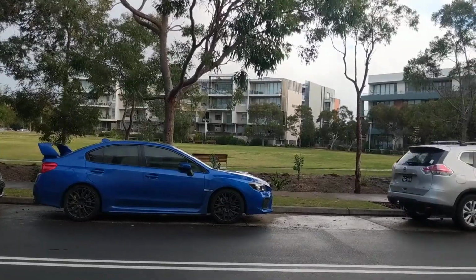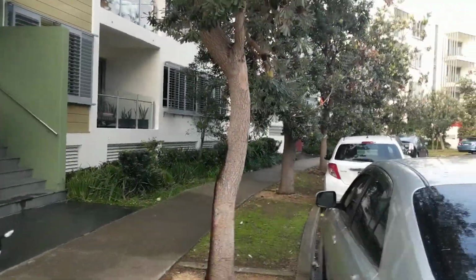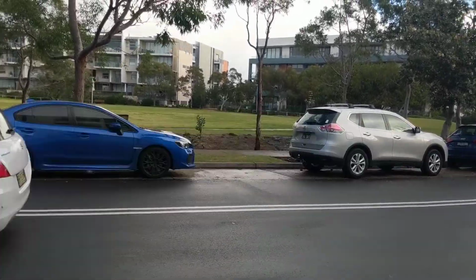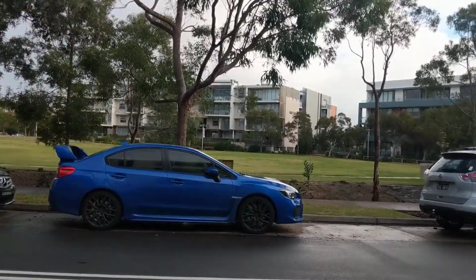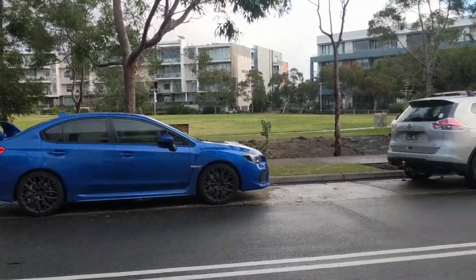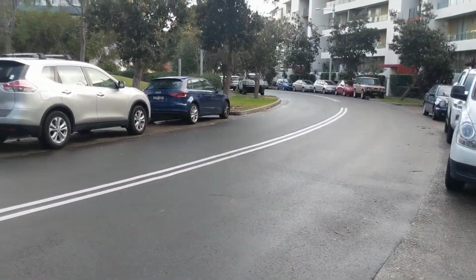We don't have a very cold climate here. Most of the 2018 guys are looking after their cars really, really well. You know, very few of us are actually bashing these cars around on the dirt. There's not much dirt roads in Sydney, but our roads are quite bad at the moment.